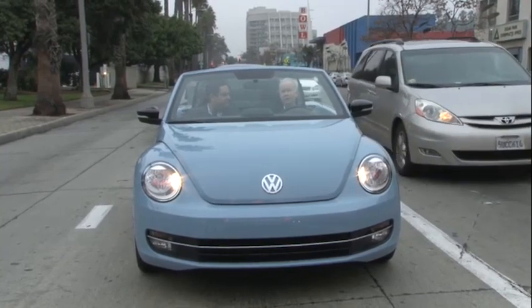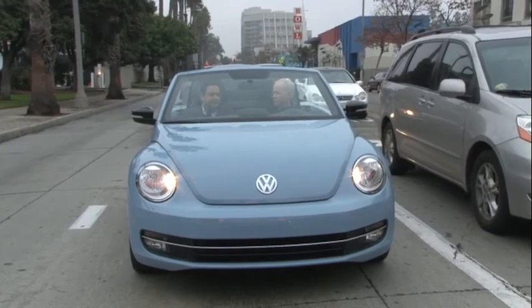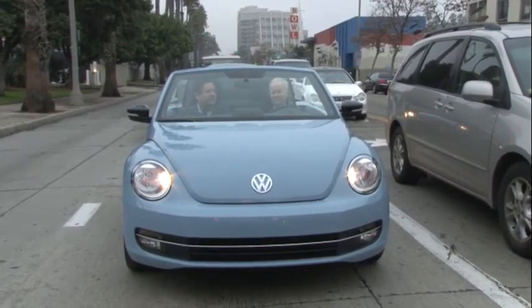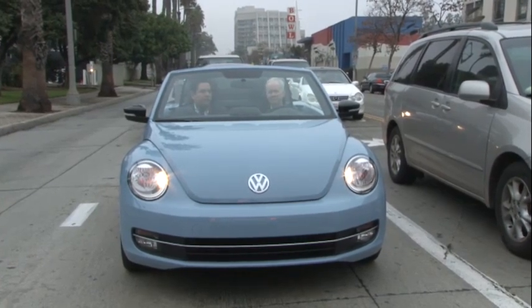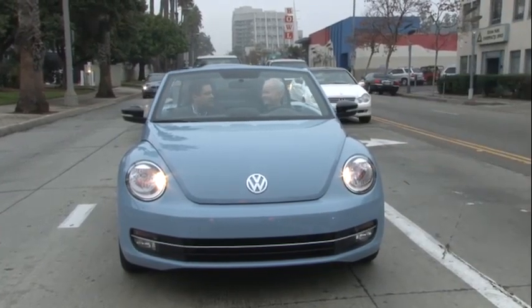I like how some convertibles have different color tops. What are the choices on this car? On the Beetle, we'll have a beige top and a black top, just as the basic series colors. As the future goes, we'll come out with different colors, different special models, make something unique.